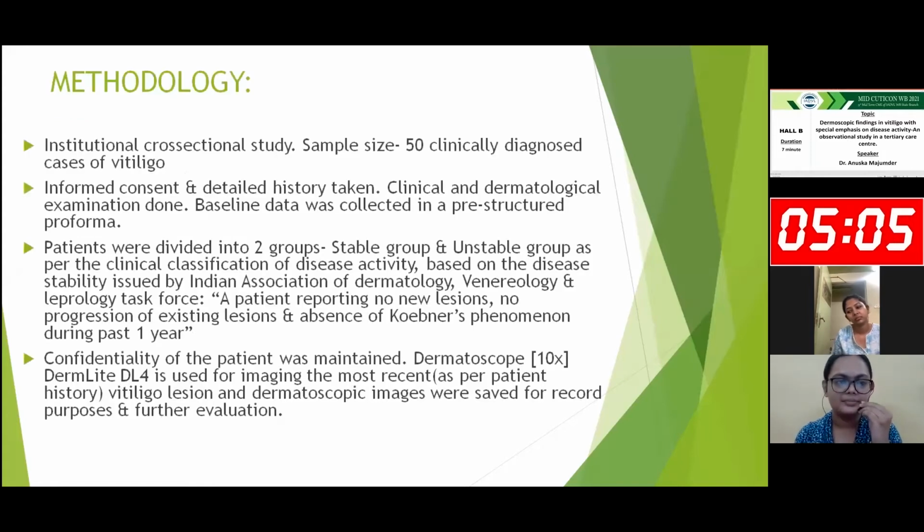Next slide, please. Now, it was an institutional cross-sectional study. My sample size was 50 clinically diagnosed cases of vitiligo. Proper informed consent was taken, and then the inclusion criteria were checked. When the patients fit the inclusion criteria, a detailed history was taken. Clinical and dermatological examination was done, and baseline data was collected in a pre-structured format.